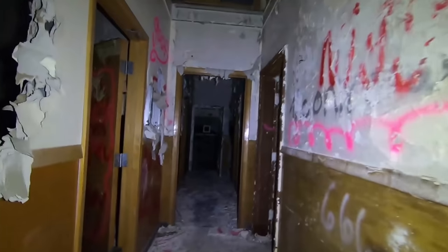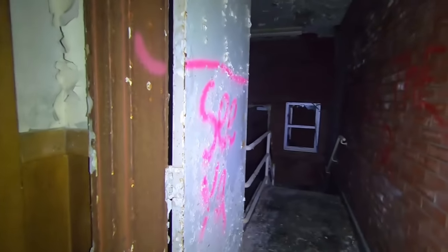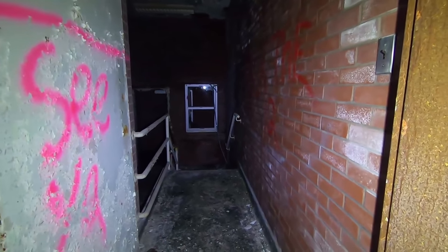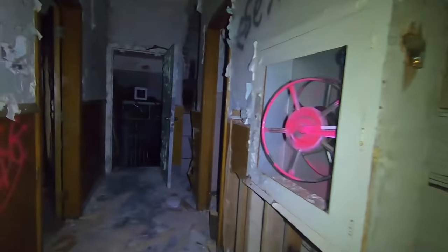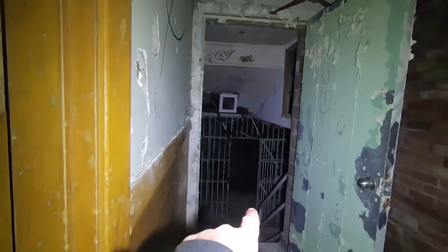I see the bars over there, the cells. Oh, bars. There's a lot downstairs here. You know what? We'll do that in a minute. I want to see these cells. But I also want to see what else is around here. This is another... Oh, this is where you come in. When I was standing over here, I seen through the window those... Yo. Yo.